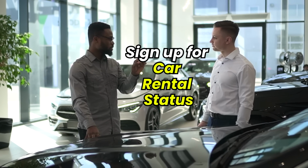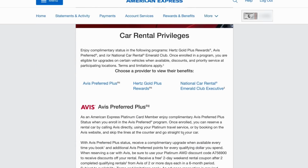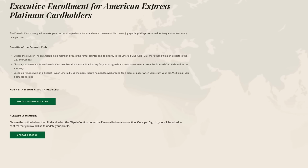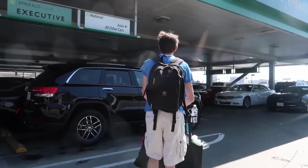Number 9, sign up for car rental status. The Amex Business Platinum gives you high-level status with 3 car rental companies: Avis, Hertz, and National. You can enroll in the benefits page, just click through and then choose the one you want. I went for National. I find it really useful because I can book a mid-size and get upgraded to a full size, and also pick any car I want from the executive area, skipping the line. Sometimes if there are no good cars left, they might even give you an upgrade from their luxury selection.